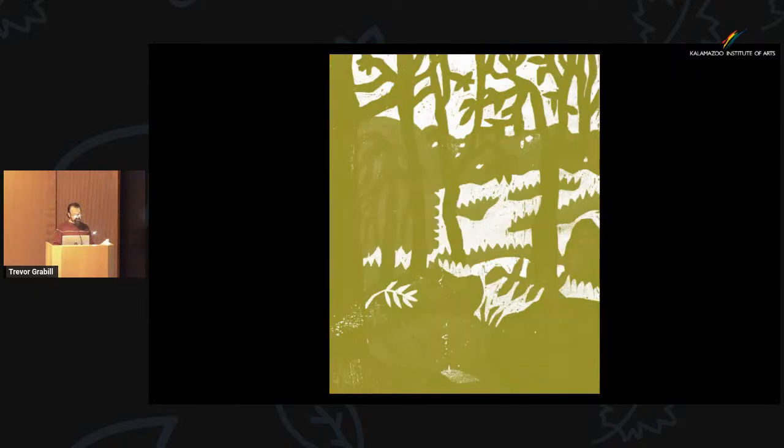So this is our first layer, yellow. What I've done is carve away only the parts of the print that will be white in the end, and then print the whole thing in yellow. It's characteristic of reduction prints that the piece doesn't look like much at the beginning. And then I return to that same block and carve away everything that will be yellow in the finished print. What I'm left with is the light green layer of the block. I print that on top of the yellow layer from before.